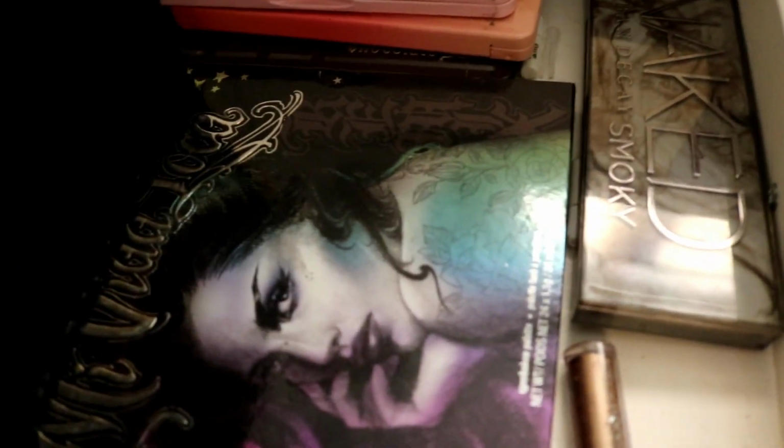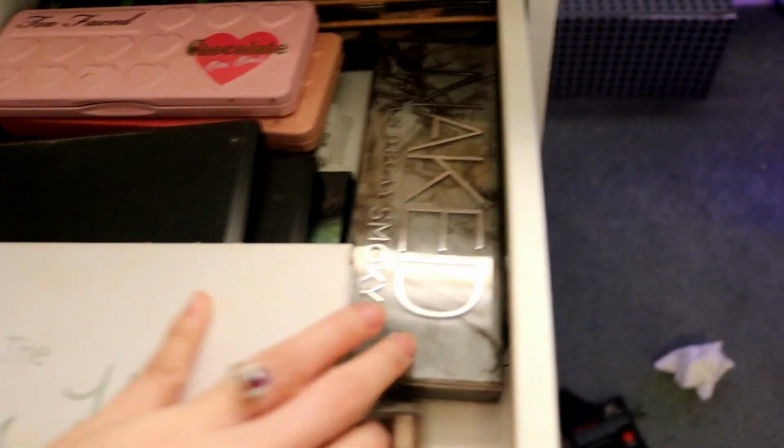Let's see. Move on to this eyeshadow drawer, which is going to be real hard for me to part with any of these just because I love my eyeshadows, even though I don't use them. Like this Kat Von D La Vida Loca palette, I should really get rid of because I don't use it, but I just don't think I can. Honestly, I'm gonna keep all these eyeshadows even though I don't use them. I just have this emotional attachment to them.